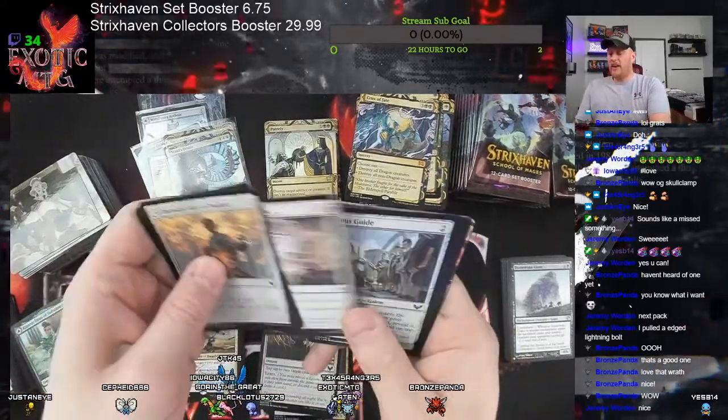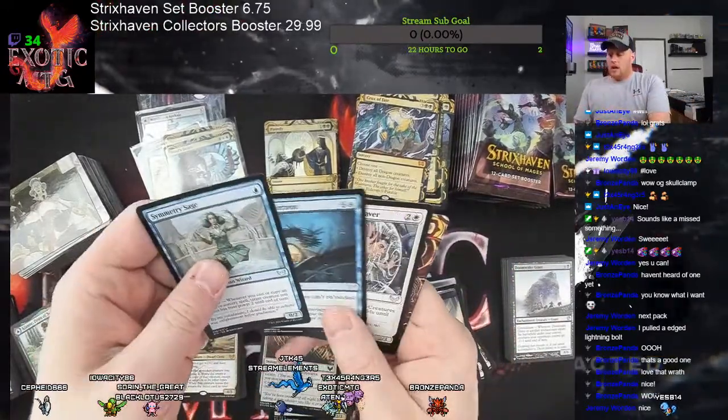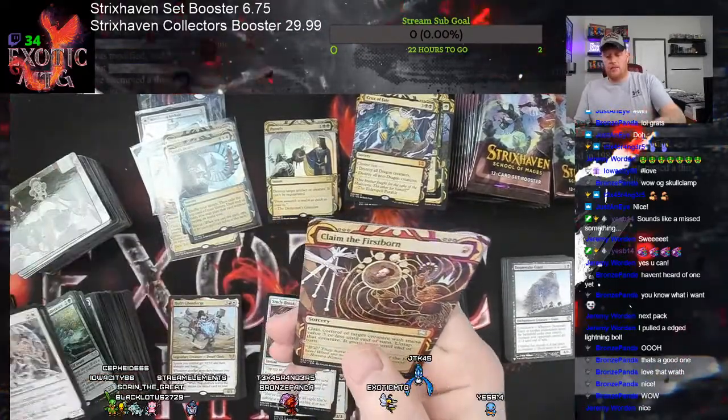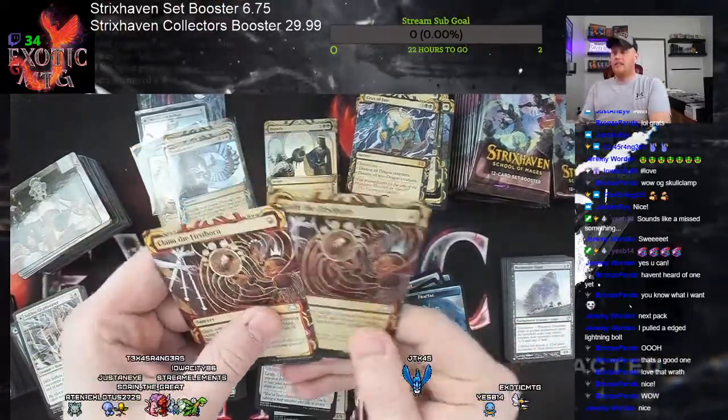Once we open the final box, which is next, we'll do counts of mythics and break it down, see what we got for averages. Selfless Glyphweaver, Silverquill Command, Claim the Firstborn. Double Claim the Firstborn. Look at that.